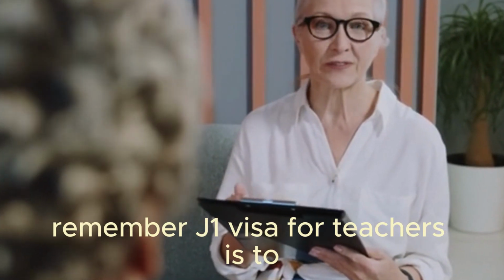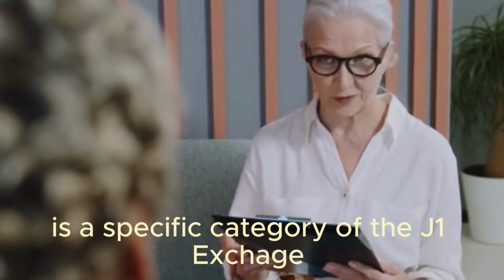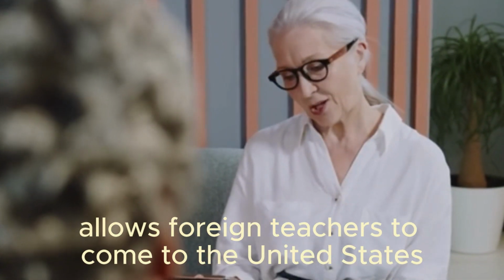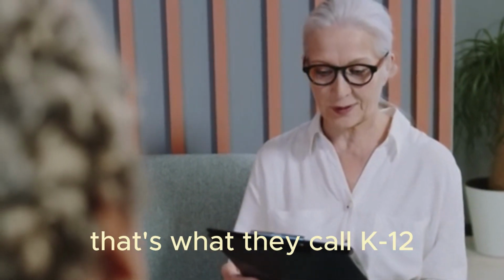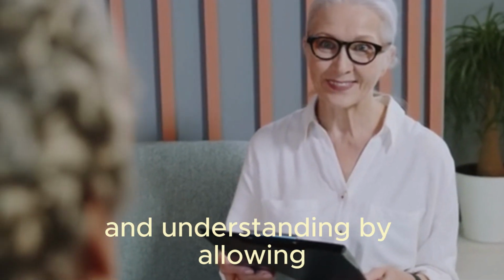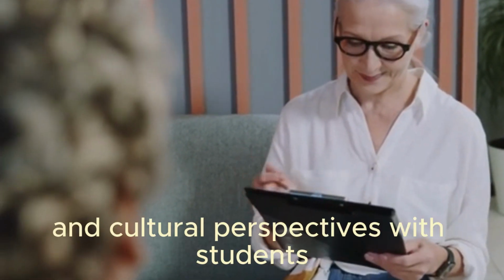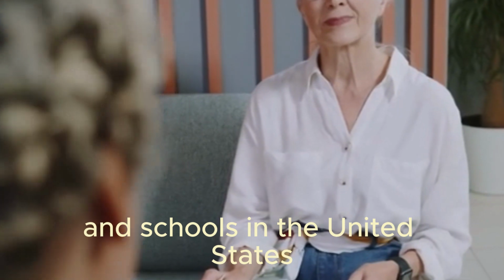Remember, J-1 visa for teachers is a specific category of the J-1 exchange visitor program, which allows foreign teachers to come to the United States temporarily to teach in accredited primary and secondary school. That's what they call K-12, or in an accredited pre-kindergarten program. This program is intended to foster cultural exchange and understanding by allowing educators from other countries to share their expertise and cultural perspectives with students and schools in the United States.